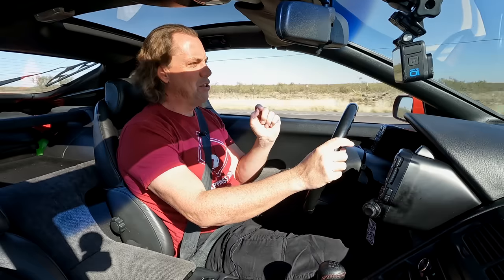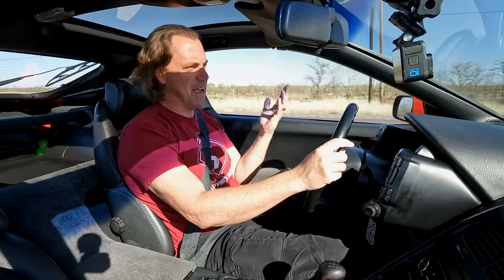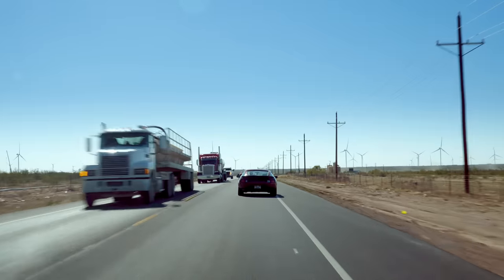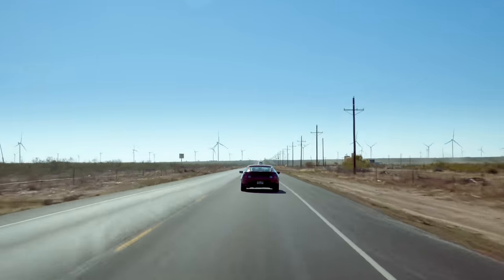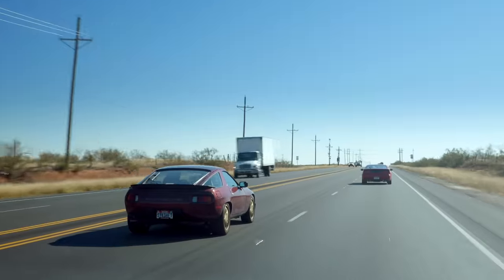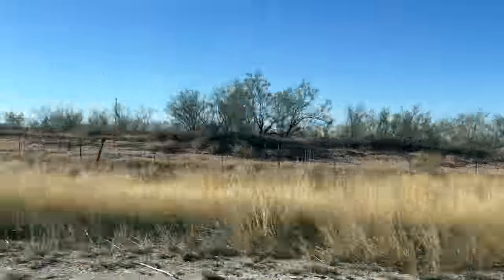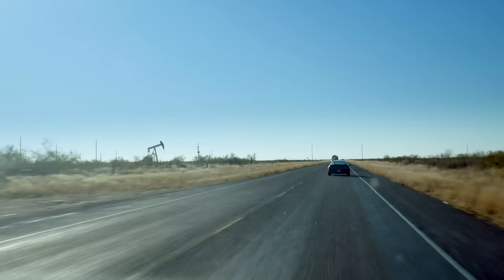I can't even tell you how many semis and pickups we've seen in the last half hour or hour. That's all there is out here. And the other thing that's shocking is that 95% of those pickups are white or silver. So it's just a sea of sameness in a sea of scrub brush and oil fields.